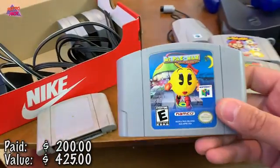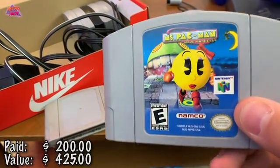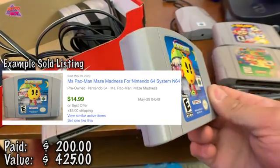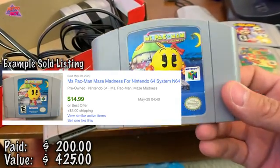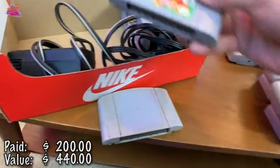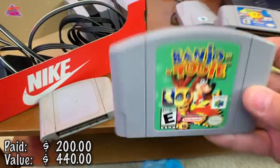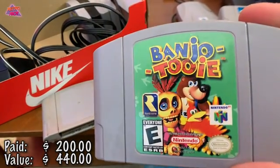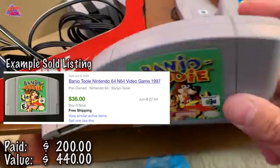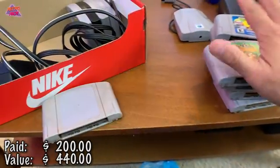All right, this one was not in the pic. No, this one was in the pictures. Ms. Pac-Man Maze Madness. Never played this before. This thing looks minty, looks great. I don't know, 10 to 15 maybe. Banjo Tooie, probably the funniest name for a second installment of a game. Banjo Tooie, pretty cute, man. And that is like super clean.